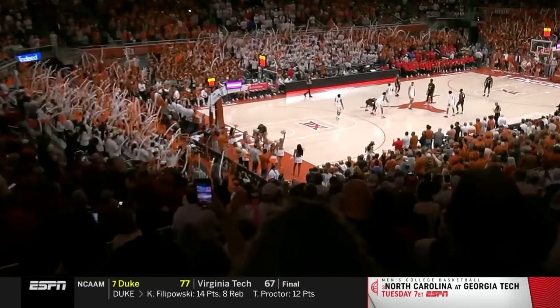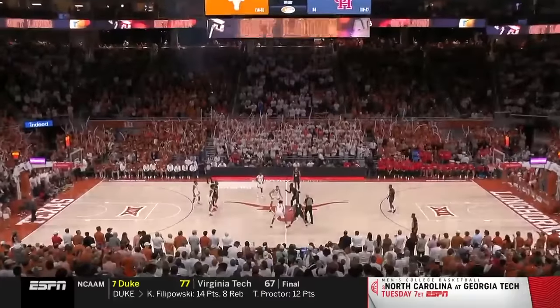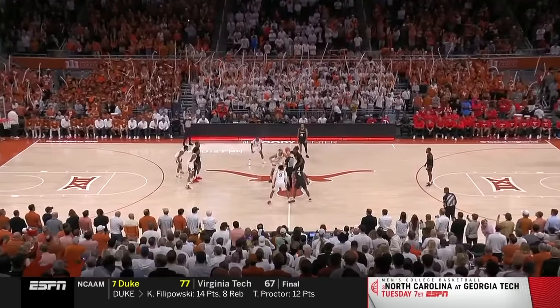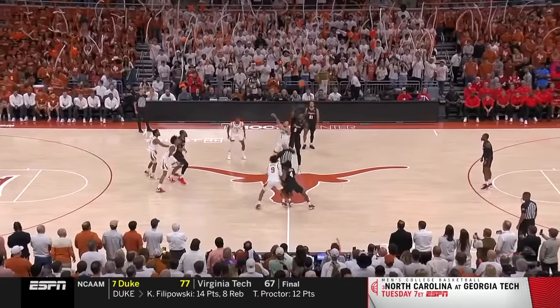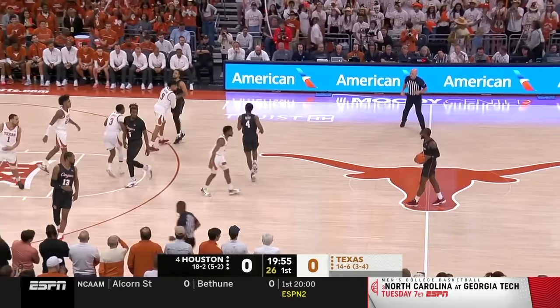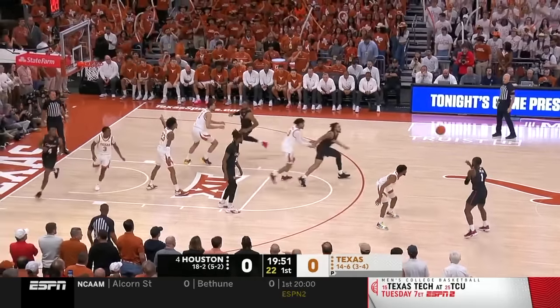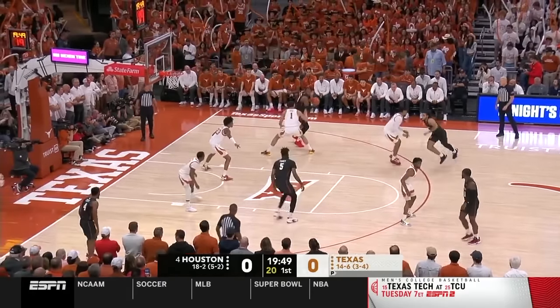Packed house here at the Moody Center, and it is loud. Houston going on the road, and every night on the road is a challenge in the Big 12. As jump ball is won by Javier Francis, Houston controls. Early in games, they've gone to Juwan Roberts inside. Let's see. Here they go.